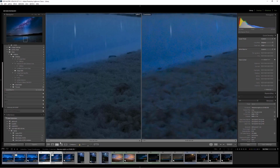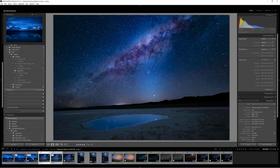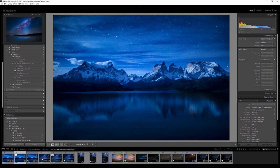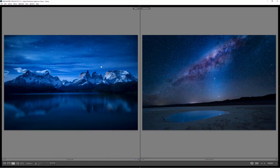I'm going to hit Shift Tab again to bring the panels back up, get out of the compare mode, and let's just take a quick look then at what Topaz DeNoise AI and the standard module did for the Patagonia photo versus what Topaz DeNoise AI and the AI Clear model did for these two photos, which I think are roughly comparable. High ISOs, same camera body, so I think we can compare those pretty well. And let's take a look.